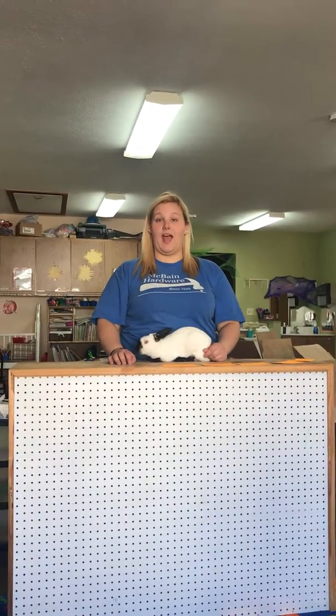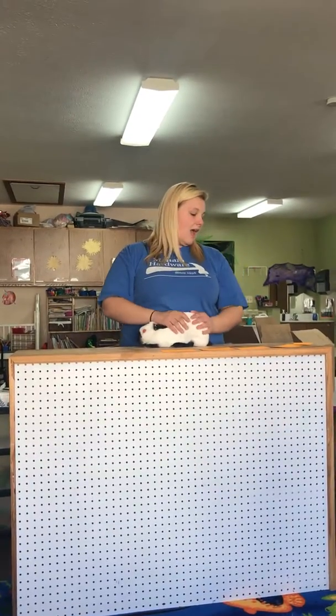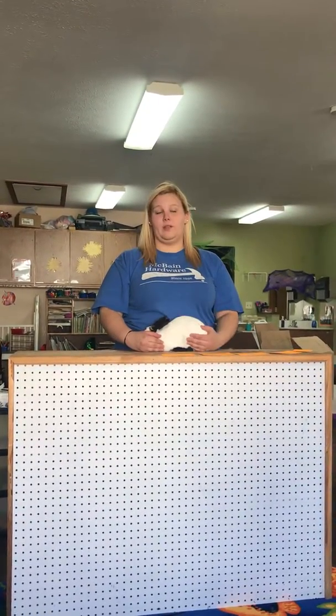Himalayan. What do you think of when I say that word? Does it make you think of mountains, faraway places? When I hear the word Himalayan, I think about rabbits. People don't realize, but rabbits come in all different shapes, sizes, colors, and breeds. I got my first Himalayan last year for Christmas.